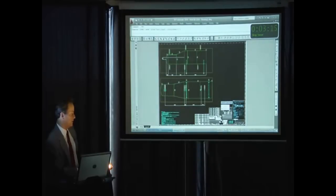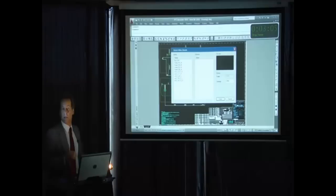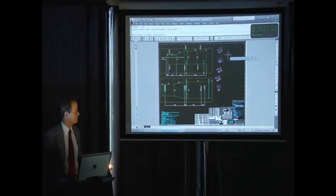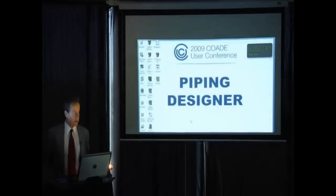Now he wants to add some details, weld details, nozzle details, etc. And this is basically a block manager. So if you have blocks that you use already, you can use them in our product as well. We don't force you to change your process or your company standards. Here, maybe some weld details, etc., notes, whatever you have. Okay, how's that look? That looks pretty good. I think we can sign off on that.